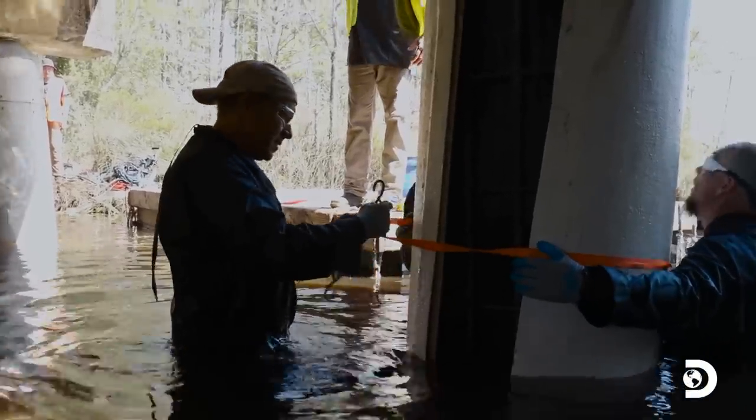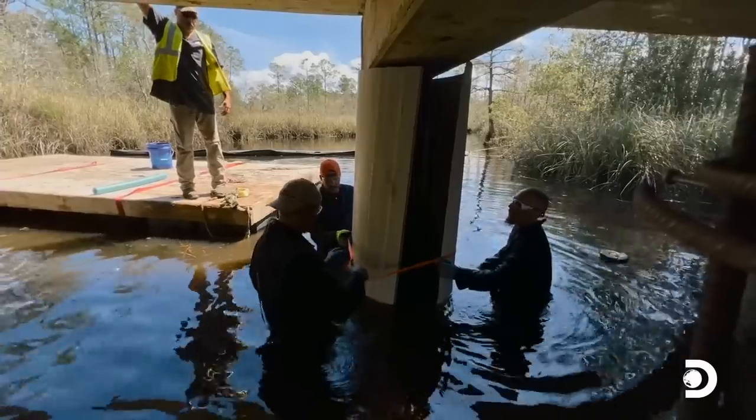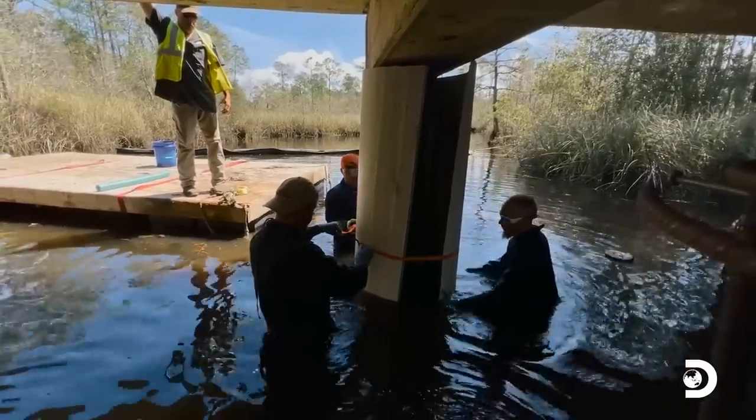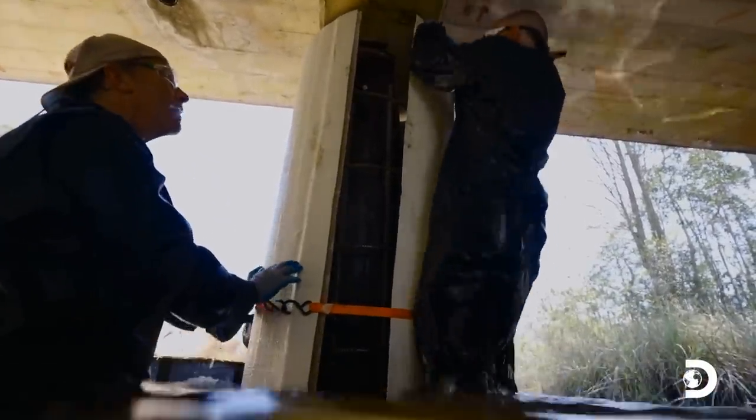The fiberglass jacket is supposed to close completely around the pile with a little convincing from a ratchet strap. But this jacket isn't cooperating. Why not? The answer is most likely underwater.